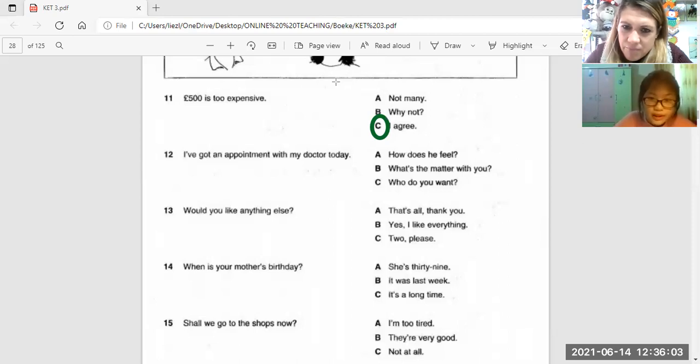Number 12 is letter B. What's the matter with you? Good. Number 13. Would you like anything else? Number 30 is letter C.